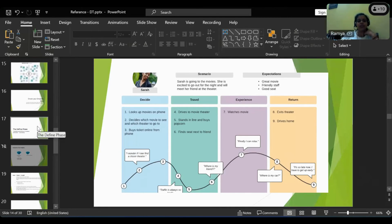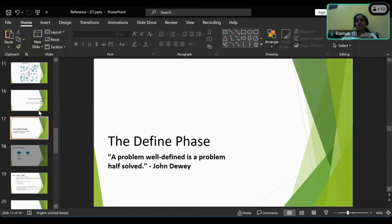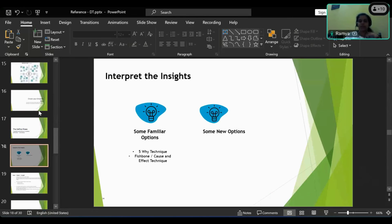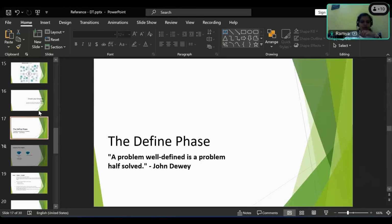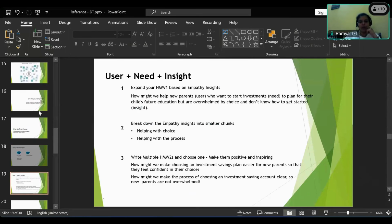Right? So once you finish the empathize phase, you move on to the define phase. In the define phase, you are looking at defining a problem in a way that really helps you focus the solutions. There's a quote by John Dewey which says a problem well defined is a problem half solved. So there are different ways in which you can define a problem. One of these techniques is known as user plus need plus insight.